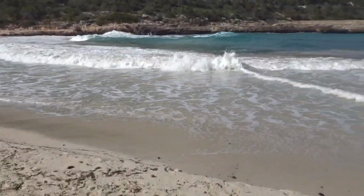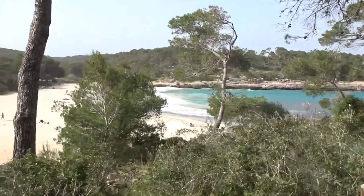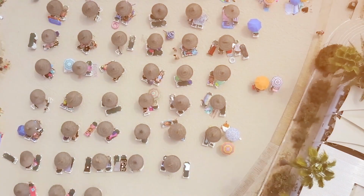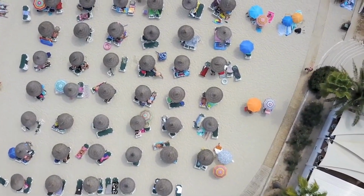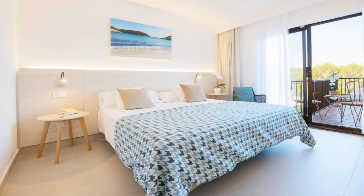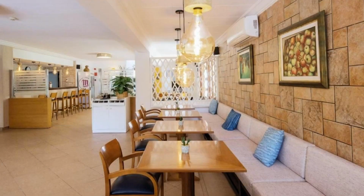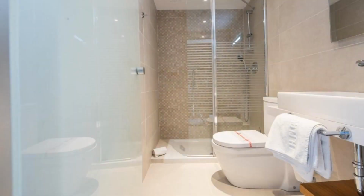Finally, we have Es Trenc, a national park. Yes, the beach is actually inside a national park. There is no noise, no developments, just sand and the sea. If you're looking for places to stay inside the park, then we have to recommend the Hotel Playa Mondrago, a literal 5-minute walk from the beach, and all rooms have private balconies looking straight out towards the turquoise waters.